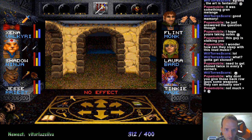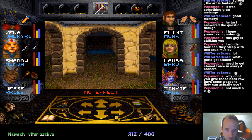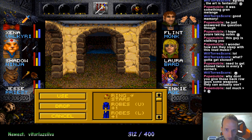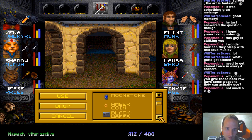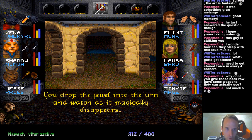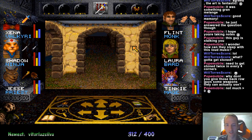I'm not sure which one I need to put here. I'm not sure if it matters or not. Amber? No effect. Okay, so you're gonna put the right one in there. Trial and error here. Ruby. Probably gonna be the last one. That's usually how these things work. Yeah, yes. You drop the jewel into the urn and watch it as it magically disappears. Alright.